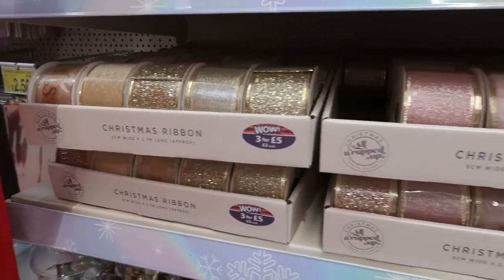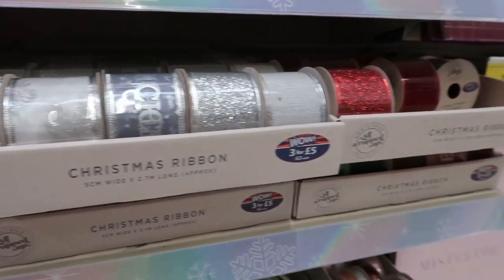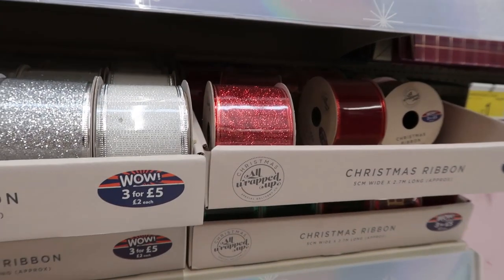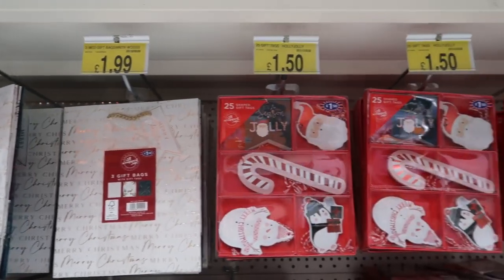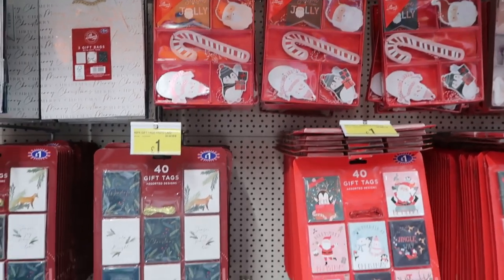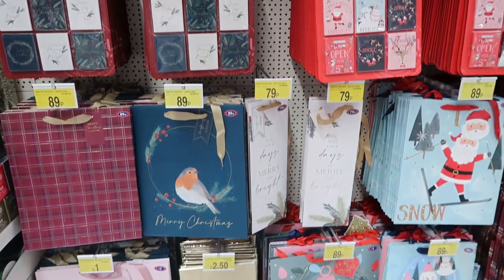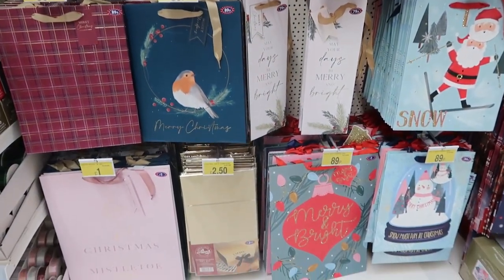I personally don't use ribbon, but the ribbon was very pretty this year. I might start wrapping my presents in it. And then they also had lots of gift bags and tags. If you don't like the sticky ones, they have some proper tags, but a few of them did look a little bit hard to write on. And then they had bottle bags and just bigger gift bags as well.